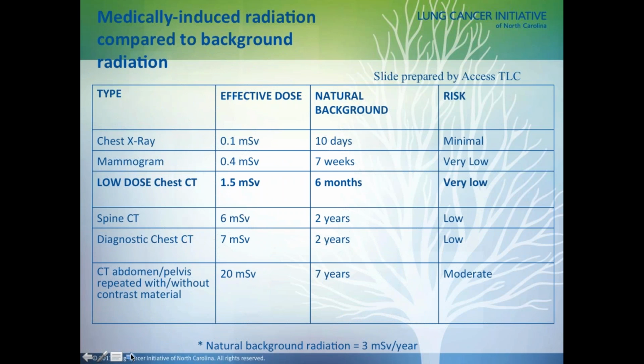If you break it down and think about the other modalities that we do, the low-dose CT scan, which is highlighted here, is about 1.5 millisieverts, and that's equal to about 6 months of background. So the risk of really having an issue with this is very low, and you can see that compared to chest x-ray and mammography. The highest risk is really the CT scan of the abdomen and pelvis, which you can see. So you're talking about 1 CT scan per year, until either the person has stopped smoking for greater than 15 years or they're outside the age limit.